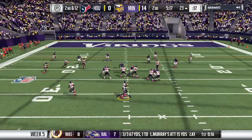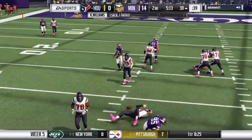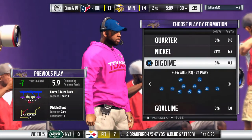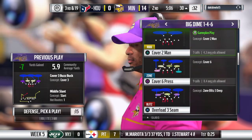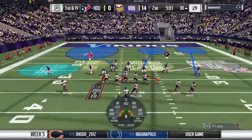How about the read, though, by the defensive guys? They weren't fooled at all. And he's going to be taken down here. A sack back at the 32. Kyle Williams in there to bring him down for a loss of 7. And the seemingly endless drive continues.